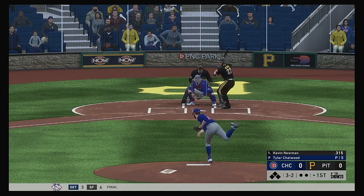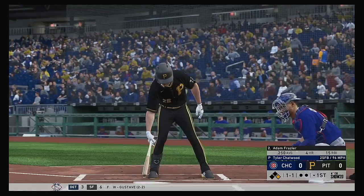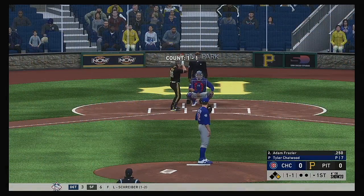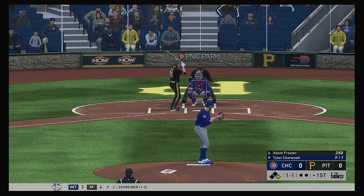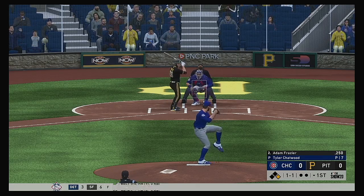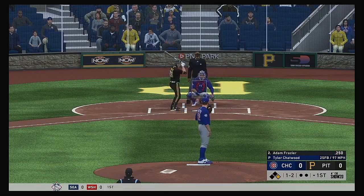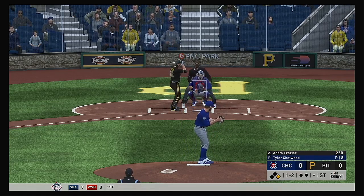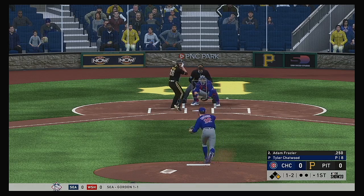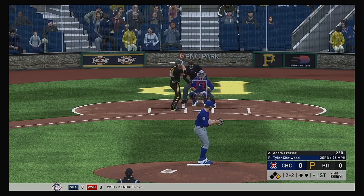Something has to give. Here's the payoff pitch. And he takes ball four. So the leadoff man is on here in the home half of the first in a scoreless ball game. The left fielder, Adam Frazier. The 1-1 pitch. Nobody out, runner on first. Two and two to Adam Frazier.